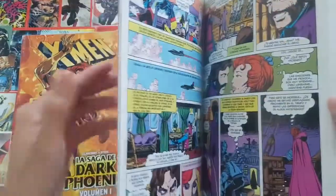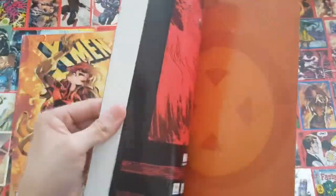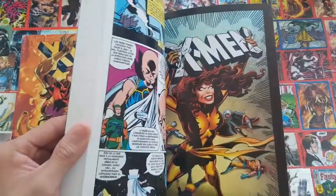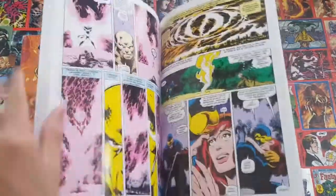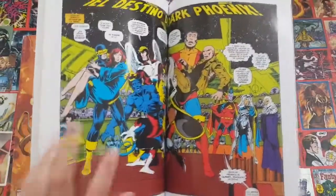In the end, we have a single cover that was a variant of this same trade. These pages are thicker and larger than those of a standard comic, in addition to this being a kind of opaline paper, which, combined with Byrne's art, looks pretty good.